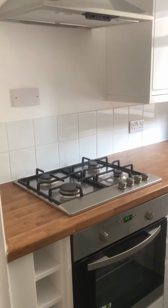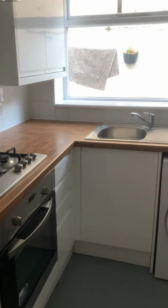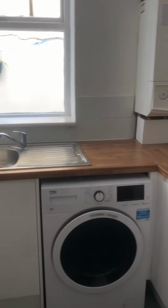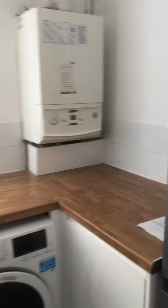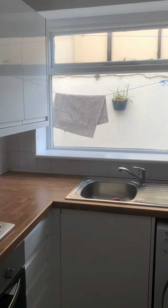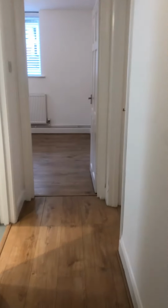Modern glossy white handleless kitchen, gas hob, modern oven, washing machine, boiler, and then a fridge freezer. So plenty of work surface space. Nice, clean, tidy kitchen. Nice flooring throughout.